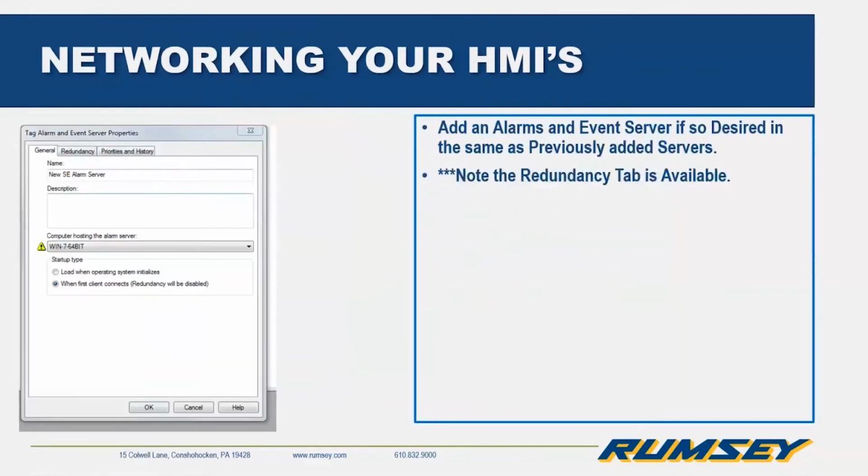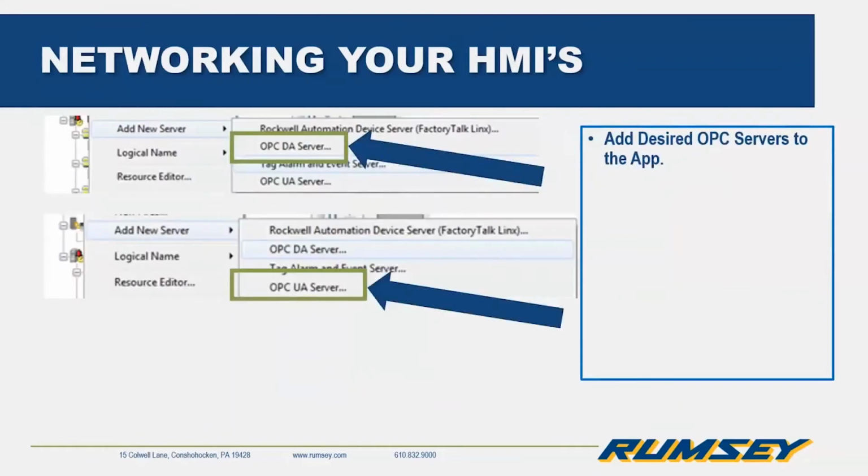Then you want to set up an alarms and event server. I just gave it the same name. Notice the redundancy tab. You can have redundancy on just about everything you can imagine in this architecture, including redundant servers for HMI, alarms and events. This is what it would look like if you wanted to add an OPC server to this particular HMI project.